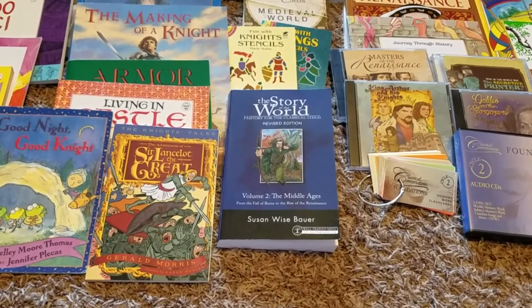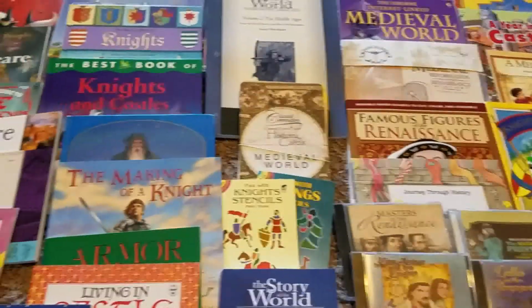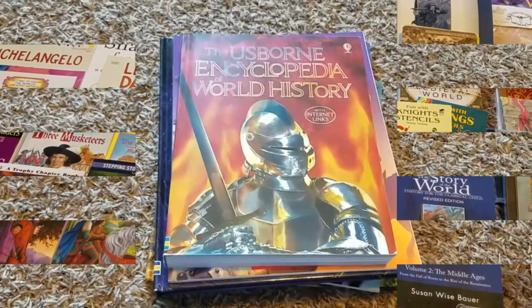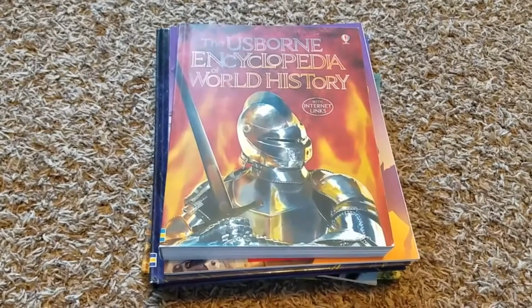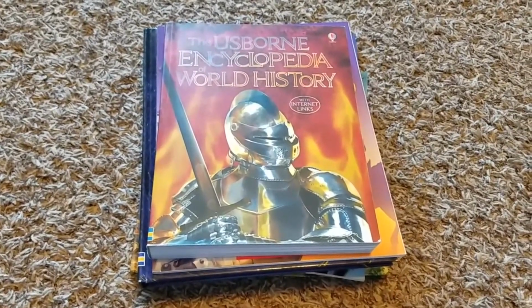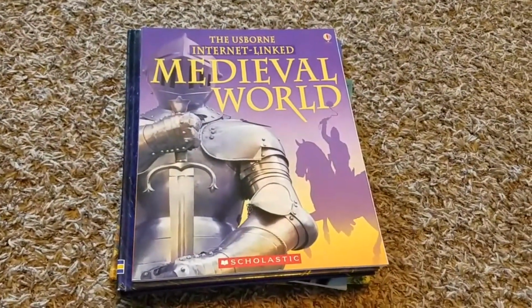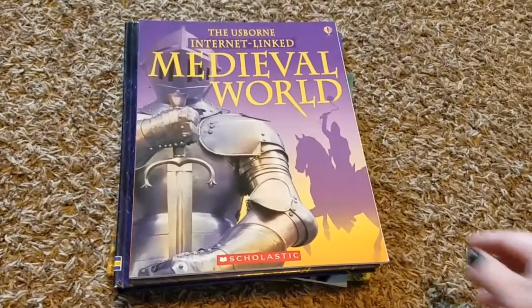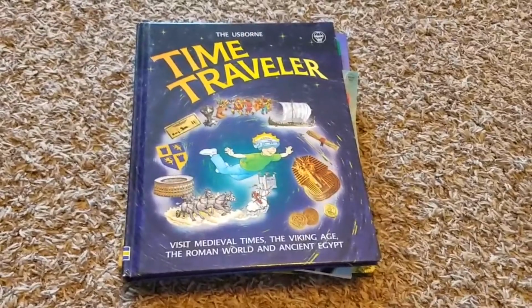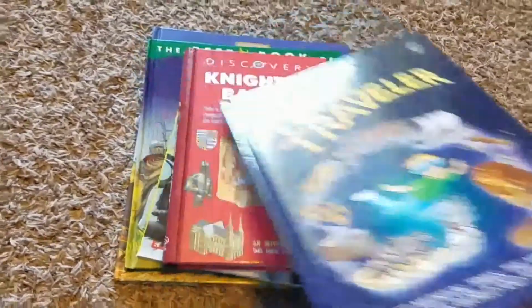And as for the rest of it, I will start going over the rest of the resources and books that we will be using this year. So with the Story of the World, we're going to be using the Usborne Encyclopedia of World History. And this is the same history encyclopedia that we used last year. So we get to use it again this year, which is nice. And then I also have the Usborne Internet-Linked Medieval World Encyclopedia, the Usborne Time Traveler, and this we actually used last year as well, but we get to use it again this year, which is nice.